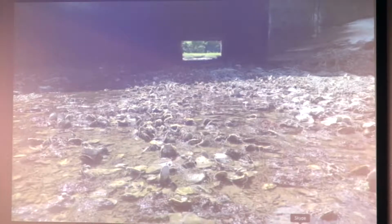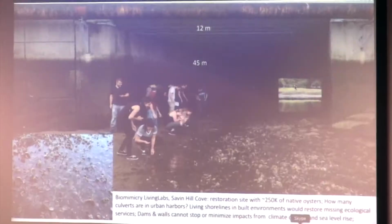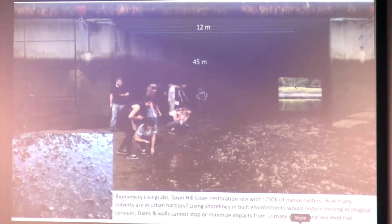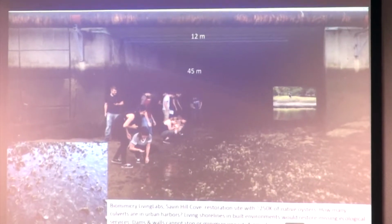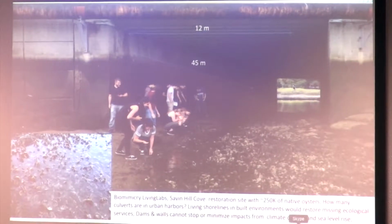You can see through this cove the background is actually a salt marsh. So there is some kind of link that we organically created here. And just imagine how many culverts we have in urban harbors. Right now we have about 250,000 native oysters in this area. We are hoping that this can take another step with the local communities, and that the improvement of water quality and biological diversity can show that this is how we should listen to those signs.